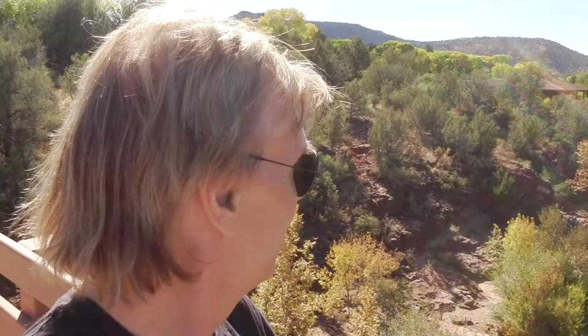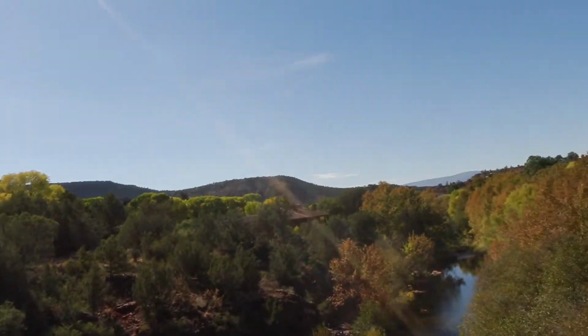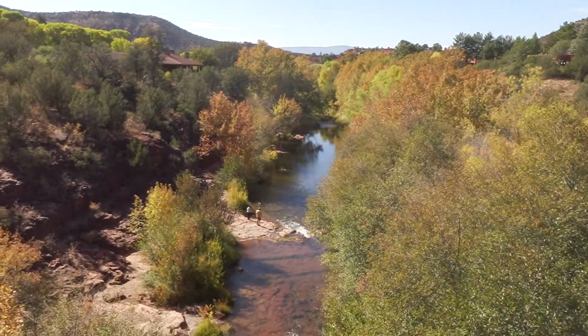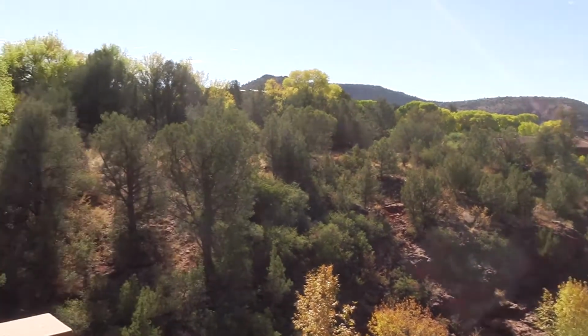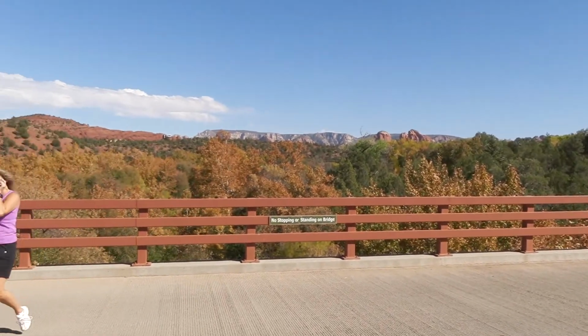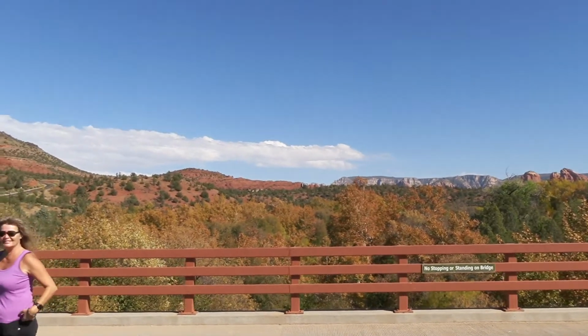Nice Oak Creek. People are walking there, and there are some dogs swimming in the creek, as you can see. No stopping or standing on the bridge. Yes, that's what we do.